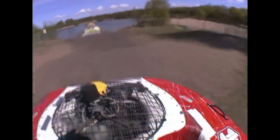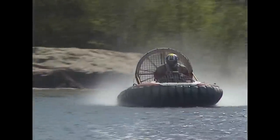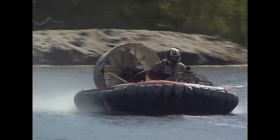The Hovercraft rides on a cushion of air. It can handle almost any terrain. The craft barely touches the ground as it passes, and on water, there is almost no ripple in its wake.